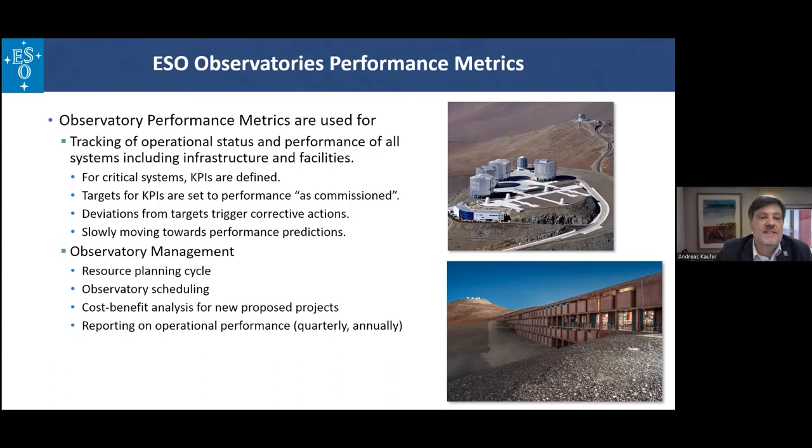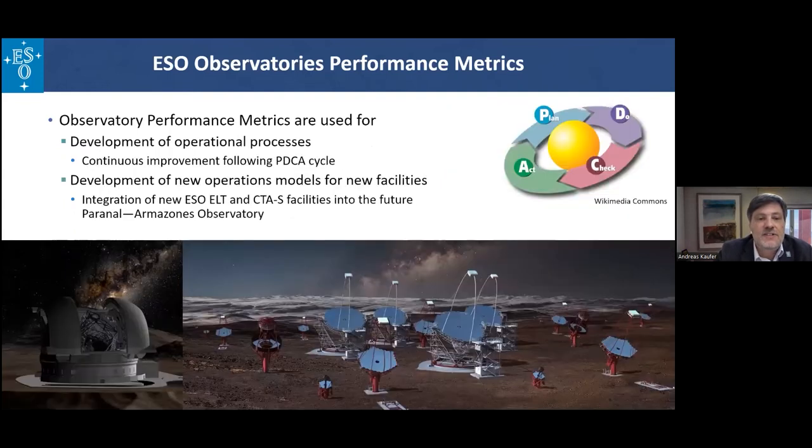And on my last slide, I just want to point at something which is becoming even more important for us now. On top of the regular development of operation processes running basically through the classical PDCA cycle, where the performance monitoring metrics of course come in at the checkpoint of the cycle.